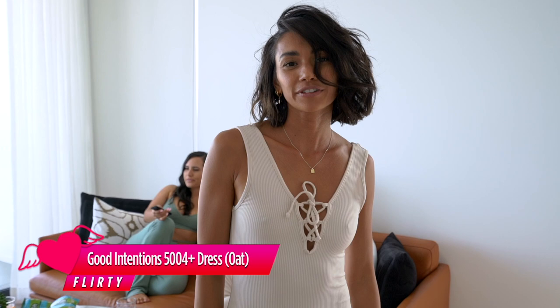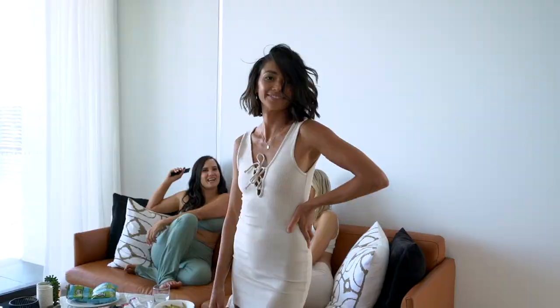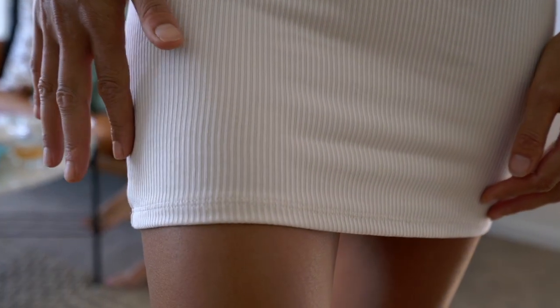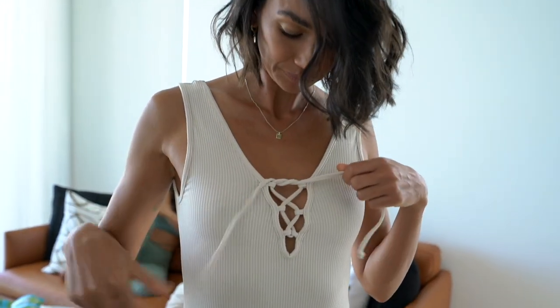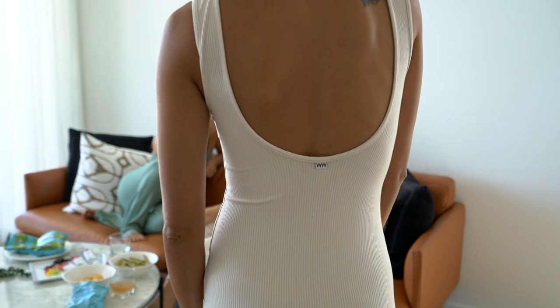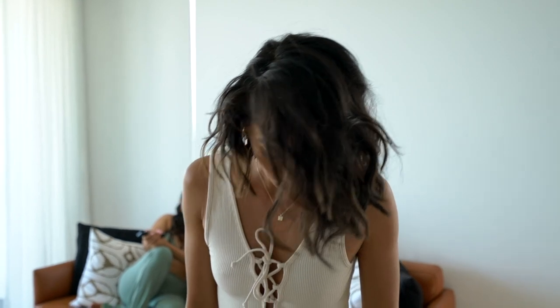So this is the final outfit for our Sunday afternoon Netflix and chill. As you can see, it's very fitting. The material, as the other girls said, is really soft and so comfy. It's got this kind of ribbing texture to it. It features this really cute tie up at the chest here. Really nice detail. And it's also got a loose, low scoop at the back. This would be a really good outfit to wear with sneakers or maybe some strappy sandals if you're heading down to the beach. It's really something so good to dress up or down.